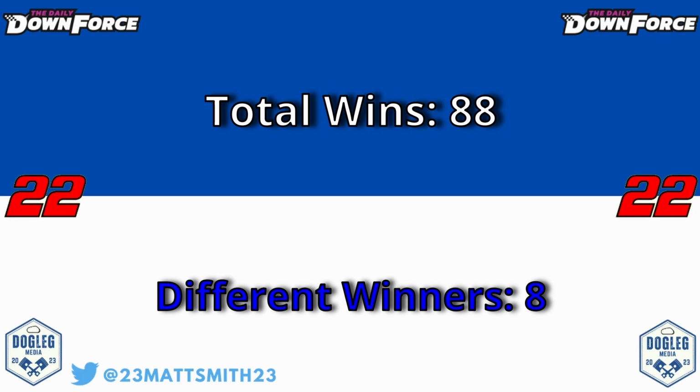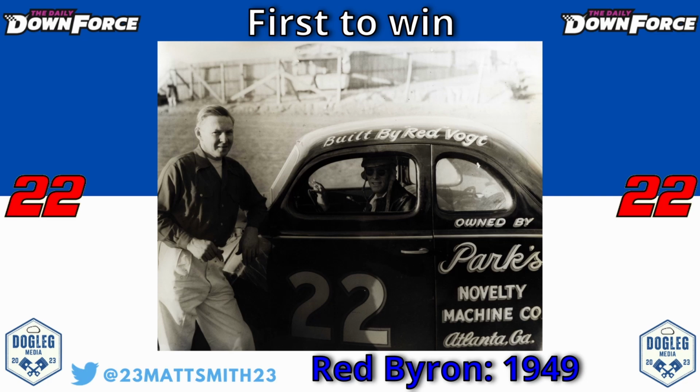The 22 has 88 total Cup Series wins with 8 different drivers. And one of the best stats for the 22, one of the most prestigious, would be the first to win. It was Red Byron in 1949 at Daytona Beach. The 22 car is extremely significant in NASCAR number history, being the first ever number to win the championship in 1949, with Red Byron taking the title after winning 2 races that season.